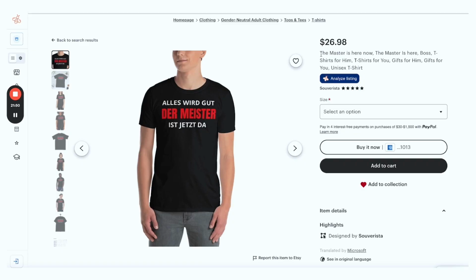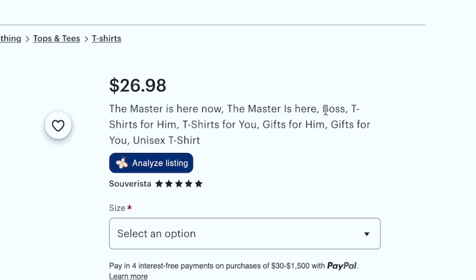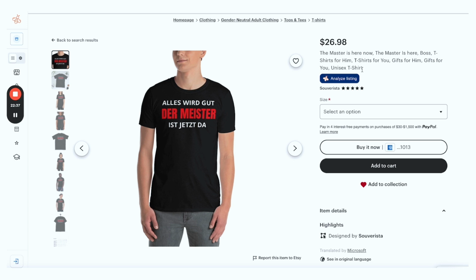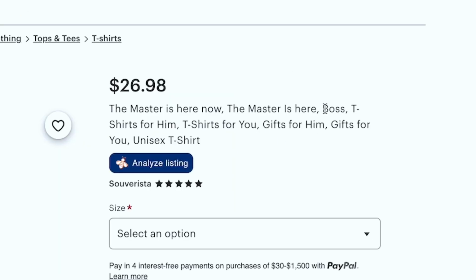This one says: the master is here now, the master is here, boss, t-shirts for him, t-shirts for you, gifts for him, gifts for you, unisex t-shirt. So many problems. Hopefully now at this point in the lesson, you can identify the problems. We have unnecessary punctuation, breaking up our connecting sets of long tail keywords. We have plurals, which we don't need. And this is very product-centric SEO. This is not purpose or utility driven. The biggest problem: who is searching "the master is here now"? Also, who is typing in "boss" by itself and who is typing in "t-shirts for you"?